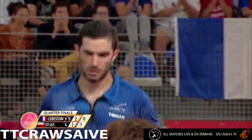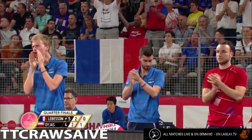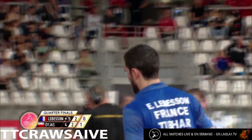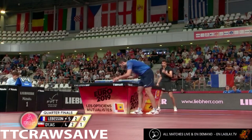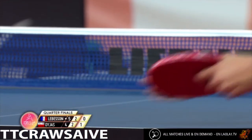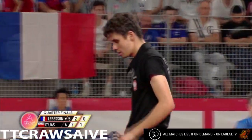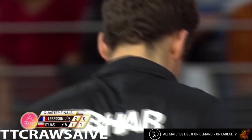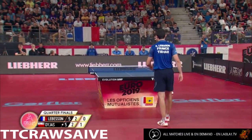Punch serve, DYJAS offers LEBESSON the flick. And LEBESSON says, yes please. 5-4 to the Frenchman. This is going to be a telling match, I'm telling you now, ladies and gentlemen. 1-0 at the moment to Poland. I could imagine that the winner of this match goes on to win for the team, because the momentum would just change massively, especially after such a long match. But if Diaz can do the unexpected, whew, then it's all in Poland's hands after that.